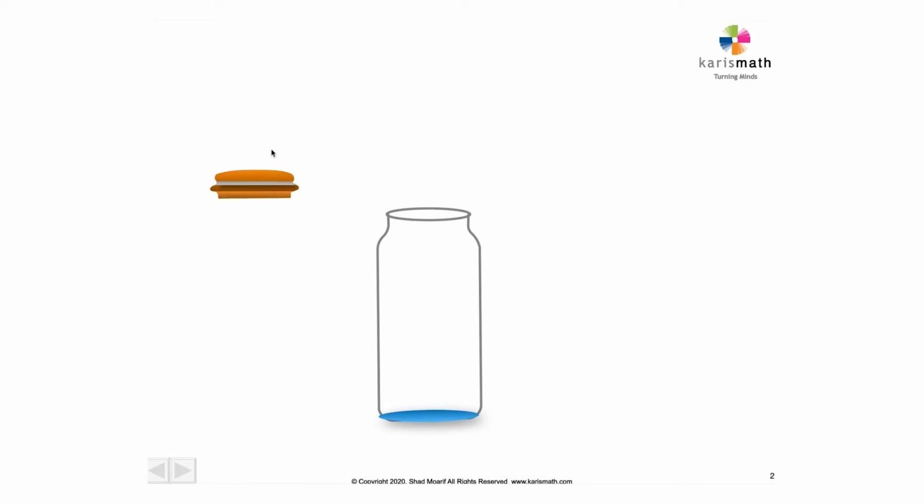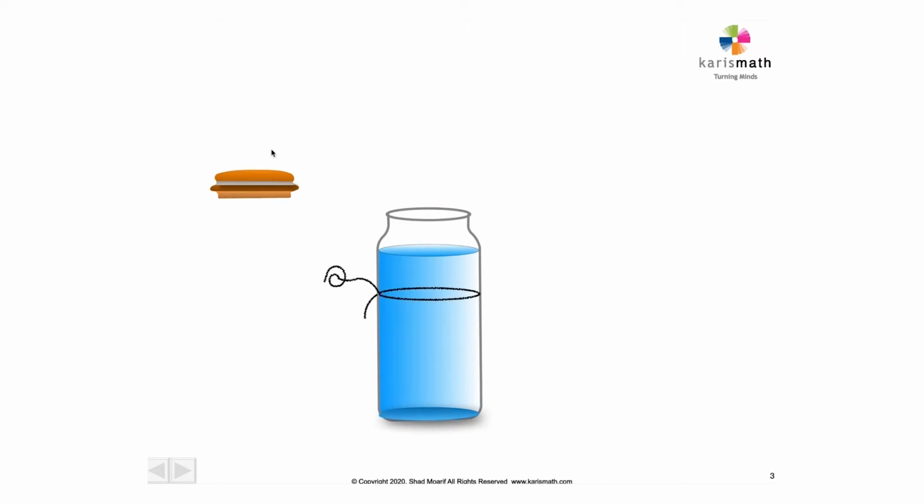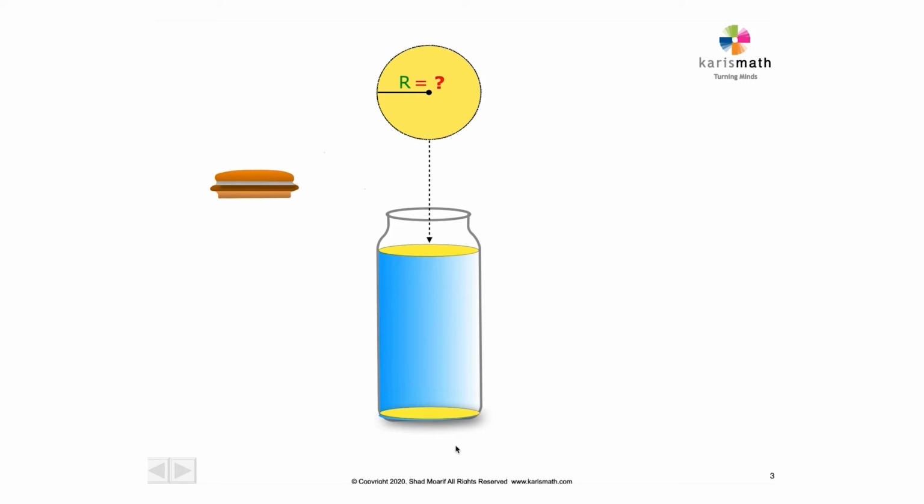Take it, open it, pour water into it, fill it up, and then tie a string around the jar. Take this bit, snip it off at the end, and then open it so that it looks like this perfect circle, which is the same as this circle over here. And if you know the area of the circle, you can move it down this height or this depth, and then multiply the height by the area. That's how you find the volume of water inside it.